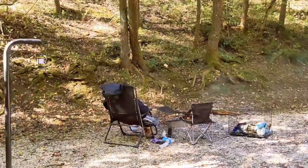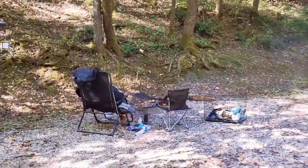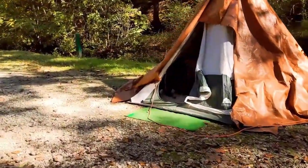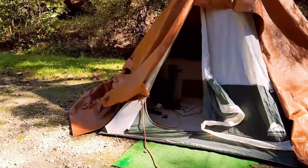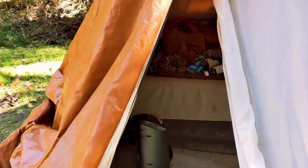There's Heather. Wave, Heather. She's hanging out by the fire, her and Barkley. There's our tent. Got a heater in there, a little fan forced. It was nice and 37 degrees last night. Just snuggly warm. Nice as can be.